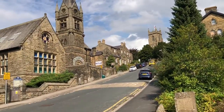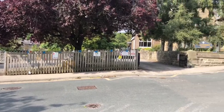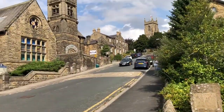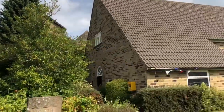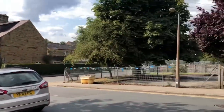So I've just parked in Pateley Bridge. I've dropped them off at a park. This is part of the museum, I think, up this area here. You have to pay to get in though. This is part of the museum and that here. I'll come back here shortly because I've just parked the car down here. I'm going to go to the park and pick them up.